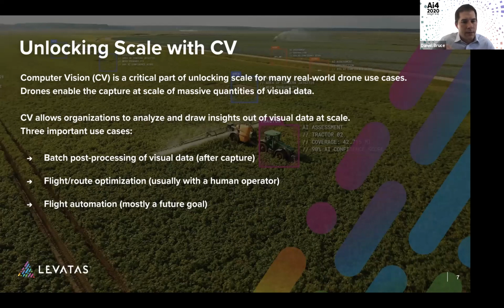And we see that just the practical industry use cases for this fall into a couple of buckets. So the first bucket is what I would call batch post-processing. In this use case, a drone or a robot goes out into the world, it's got a camera mounted on it or a camera integrated into it, and it captures just a whole bunch of visual data, images or video. That data all gets stored back to a central location.